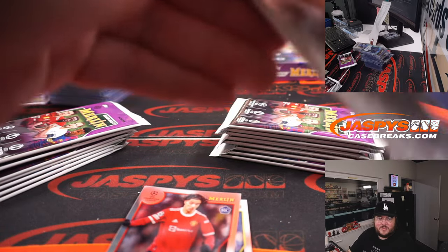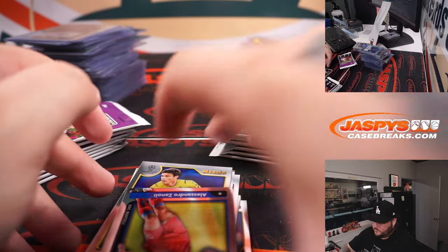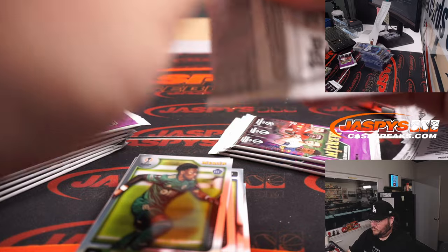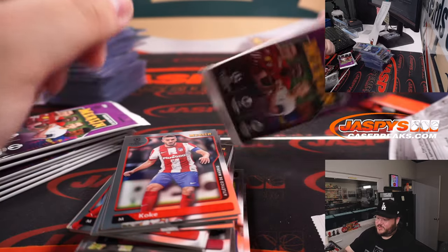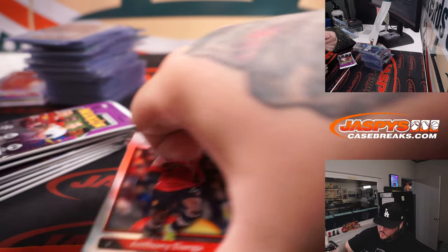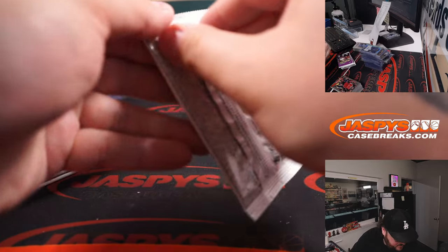Let's see if we can get a second match ball. Maybe Topps wants to be cute and give us a second Renaissance. I wouldn't say no. I'm sure none of y'all would. A little second chance. See if we can get a big, big name here. Let's get one of those cover boys. A little Haaland. A little Messi. There's Vinny, maybe a Gavi. Nothing too crazy.